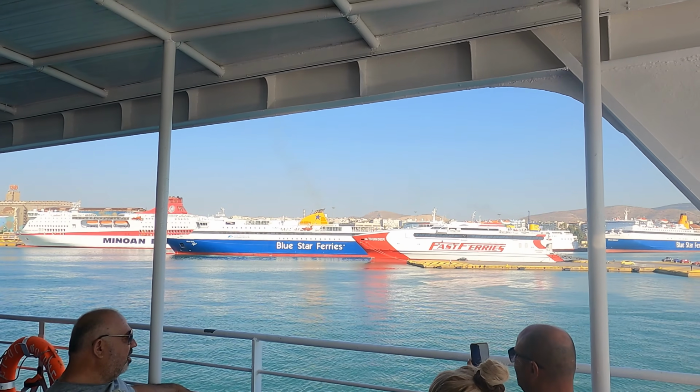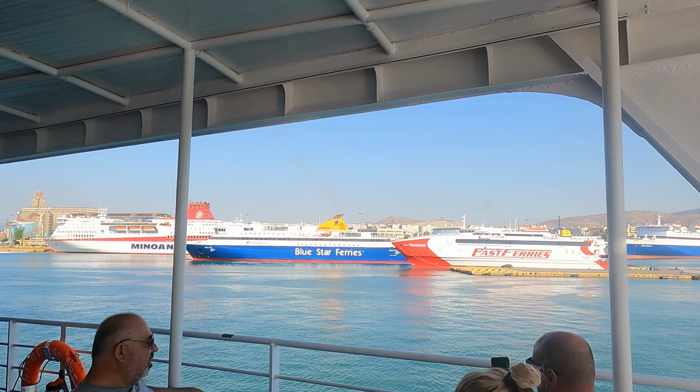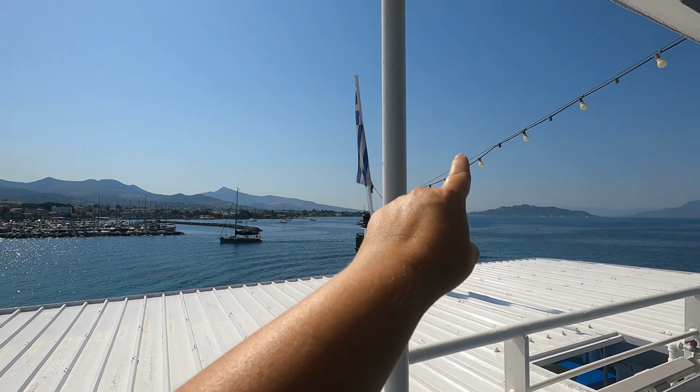So like I said, you can drive to Methana, but you can also take the ferry. The ferry goes from Piraeus to Methana a couple of times a day during the high season. It is a car ferry. If you're going to go to Methana, you probably need a car. That is the only caveat to Methana. There really isn't any public transportation unless you get a taxi. The car ferry is very easy though.